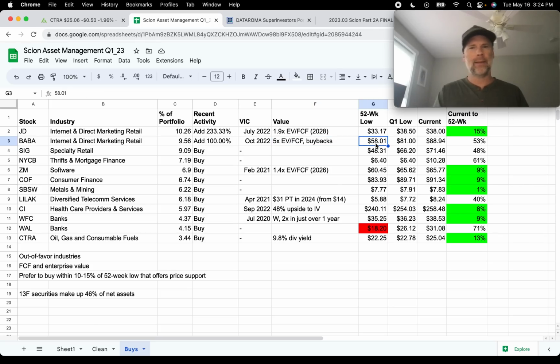Now, it's not really anywhere near the 52-week low. It's popped quite a bit since then. It's up 53% versus the 52-week low. But Burry still doubled down not that long ago. Okay, the Q1 low was $81, and right now we're at about $89. So within 10% of that Q1 low.